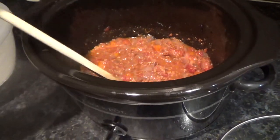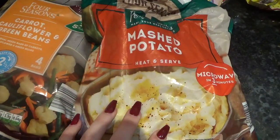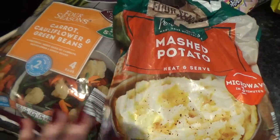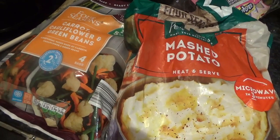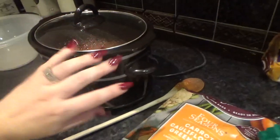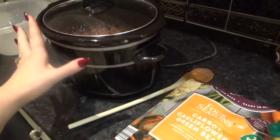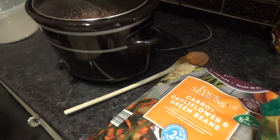And I'm deciding whether I'm going to do some extra veg with it. I'm not sure just yet. So this meal really is for those mamas and papas out there who really like it speedy. I love a home-cooked meal, but I really wasn't in the mood today. I wasn't feeling too good. So it took me less than 5 minutes to throw everything in that crock pot and just let it cook for 4 hours. So it's really simple and easy to do.